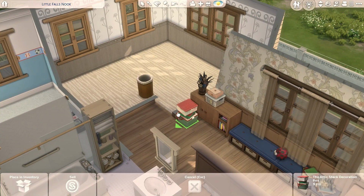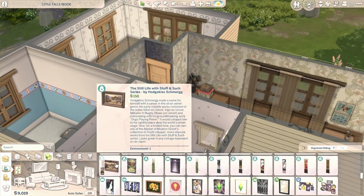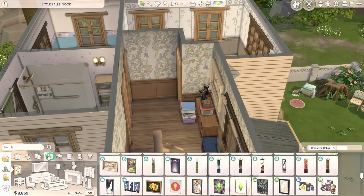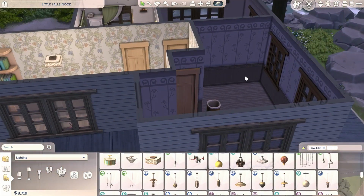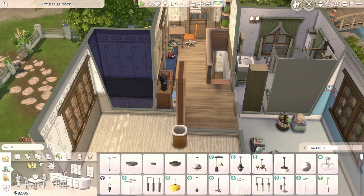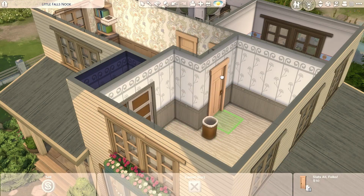As for skill building, I didn't do too many skill building items here at all. I think I did just the knitting. I did creativity stuff for kids. And I think that's it. Oh, I put in the chess and puzzles, etc. There are lots of games that I put out.